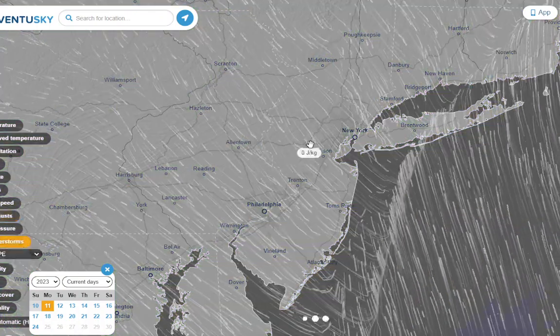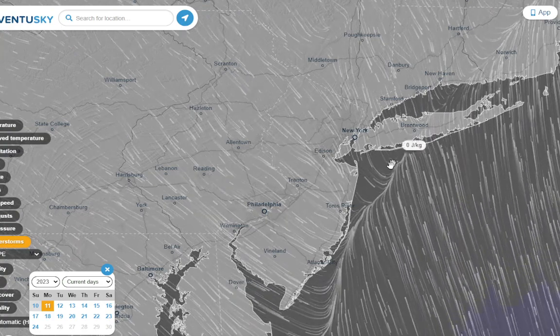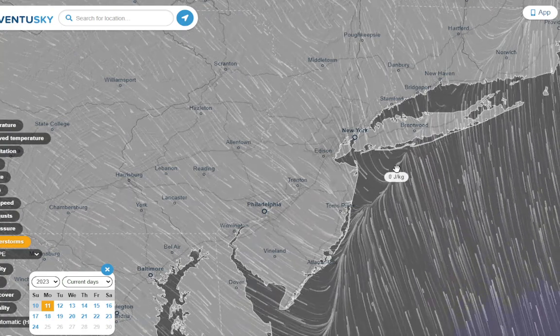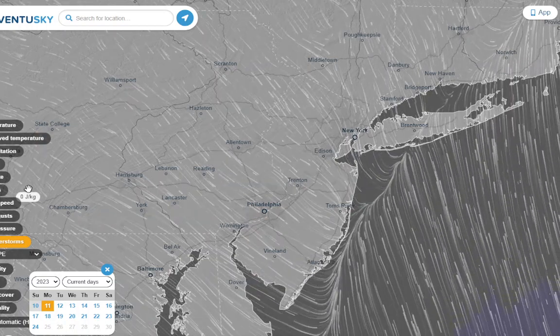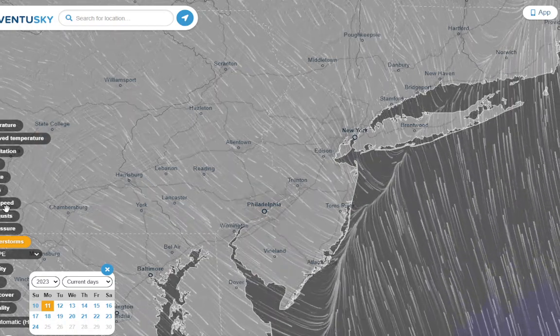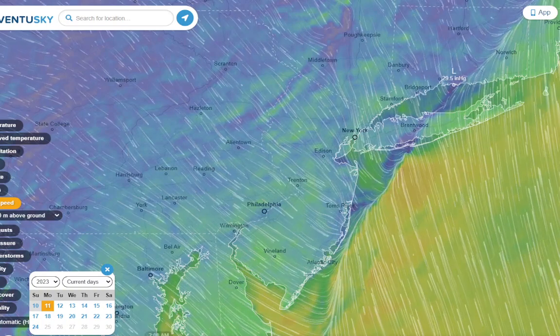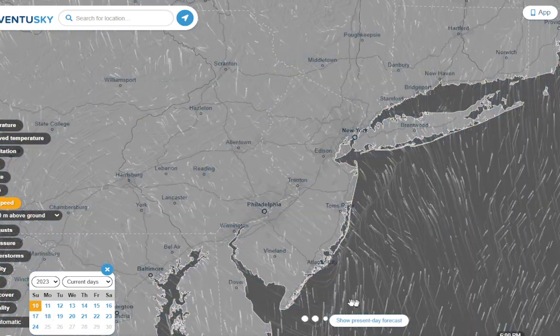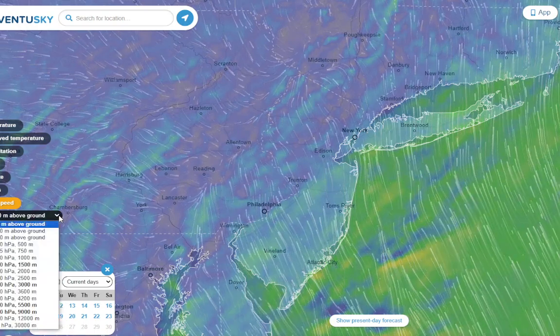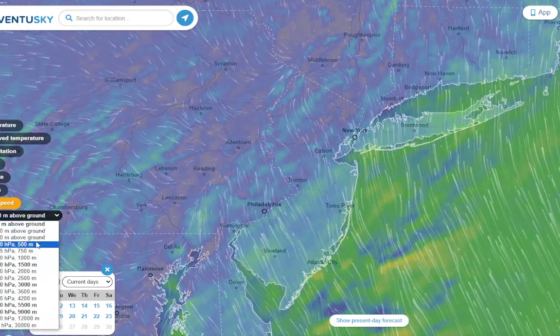So, let's look at the thunderstorm threat here. CAPE, there's an input. Look at that boundary. I mean, that's just sitting right there. That's a focal point, all right, for a lot of rainfall. All right, we're going to go to wind speed here. We'll just take you up above the surface. Above the surface, let's go 500 meters up.